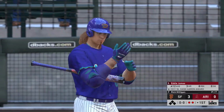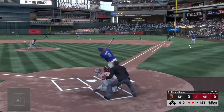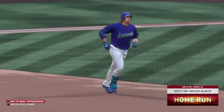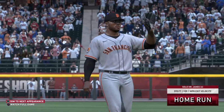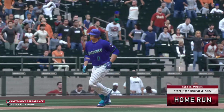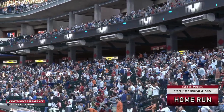The first baseman, Eddie, digging in, Eddie James. No one aboard for him, and 2 gone here in the first. There's a swing and a drive hit well out to right field. And goodbye. This one ain't coming back. A solo shot here to straightaway right field. Fourth home run here in the early going. And the Diamondbacks claw back into this one. It's now a 3-1 ball game.